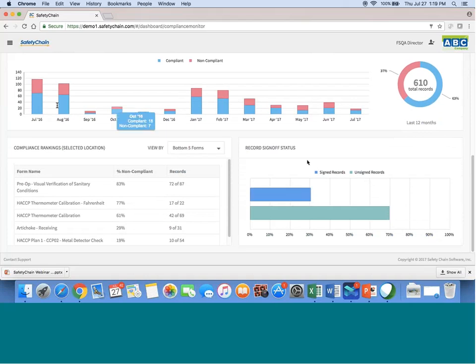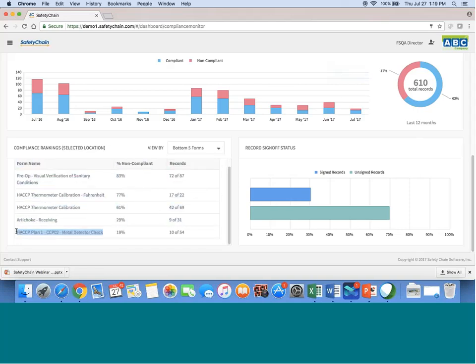And not only is it giving you information on these trends, but think about how long it would take you in a paper-based world, in an Excel-based world, to go back through and say, okay, what are my most problematic forms that I have today, right? And that's what you're seeing here down at the bottom. The bottom 5 performing forms: my pre-op sanitation, my HACCP plan, my CCP metal detector, it's really doing poorly. And I know for many of you on the phone, that's not a realistic number, but sometimes in a demonstration site, it's fun to show non-compliance rather than compliance.